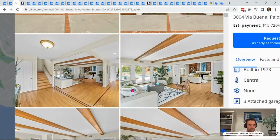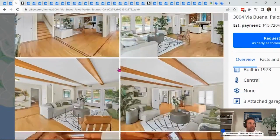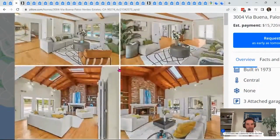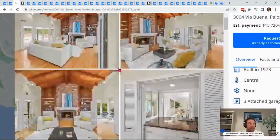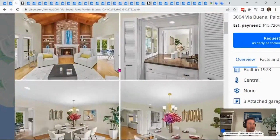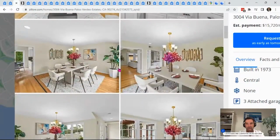What I do recall on it, the backyard is mostly pool. It looks like it's nicely staged. It has 3 bedrooms up, and the primary suite is down. The bathrooms, from what I recall, need updating.